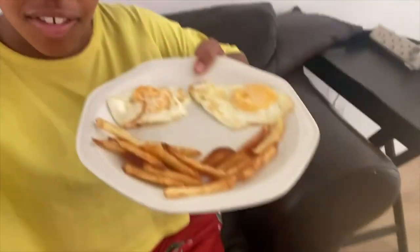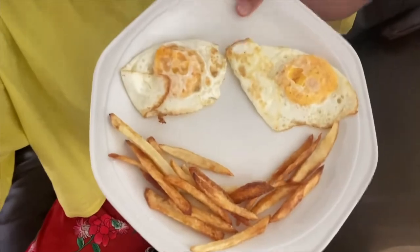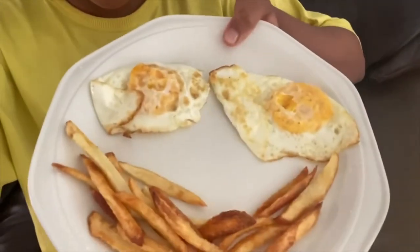We have got eggs and fries. I know in South Africa we don't call chips fries, but for the purposes of this video, I'm going to be calling them fries. I even put it in a little smiley face for you guys. Do you see the smiley face? I was gonna make a tomato sauce nose right in the middle, but tomato is tea, you know?